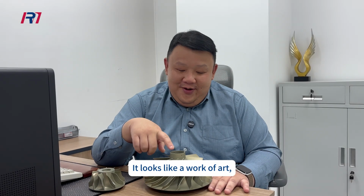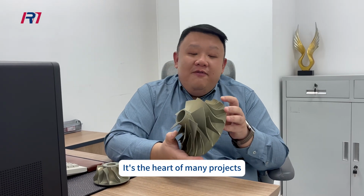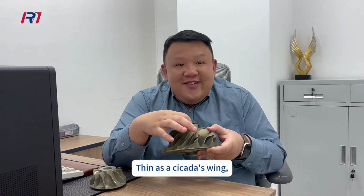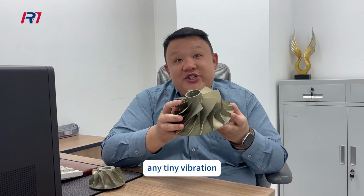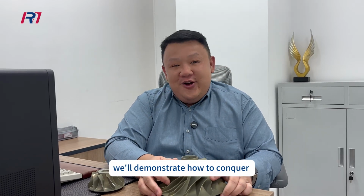It looks like a work of art, but its manufacture is an engineering nightmare. It's the heart of many projects and a recognized challenge in the field of precision manufacturing. Thin as cicada's wings, with intricate curves and surfaces, any tiny vibration or error can lead to performance degradation or even component failure. Today at RAPMAF, we'll demonstrate how to actually conquer this challenge.